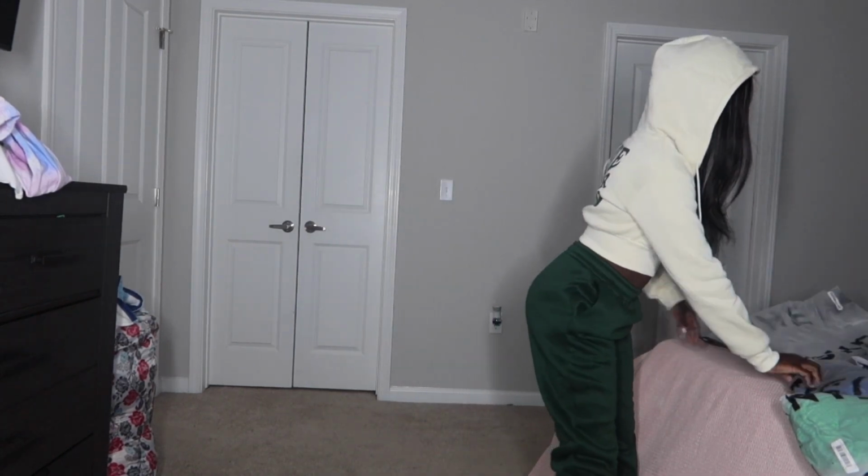I love it. Oh, I'm looking at myself in the mirror. I might have to record off my phone, but I really like this one. And this was a set, it came together. This is really cute, I'm not gonna lie. But you know, I'm used to the baggy sweatpants, so I like this. This one's really cool.